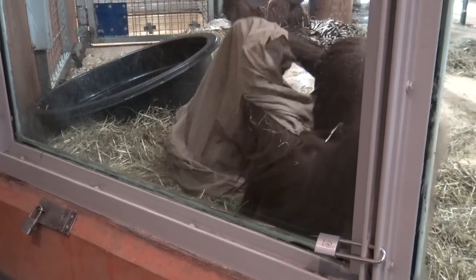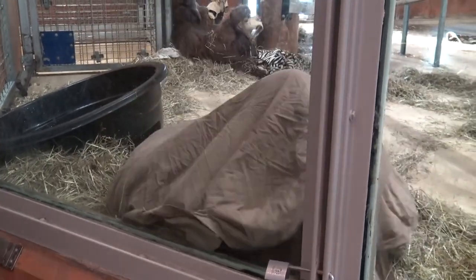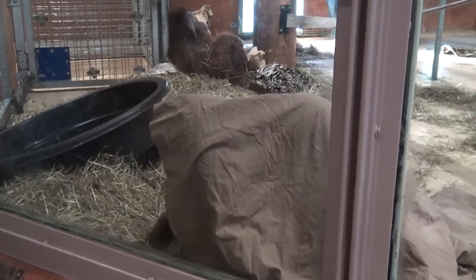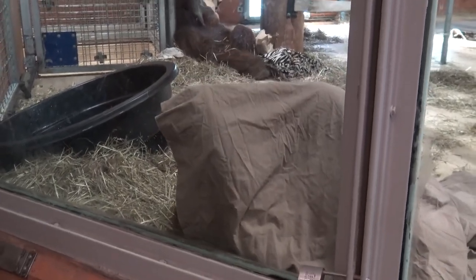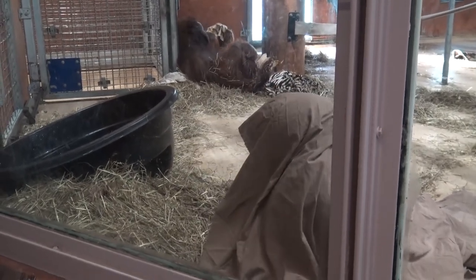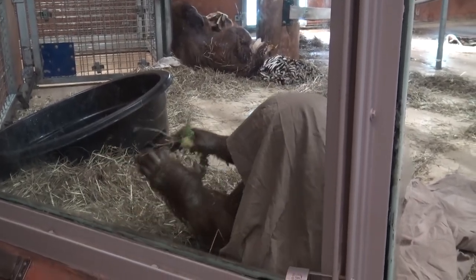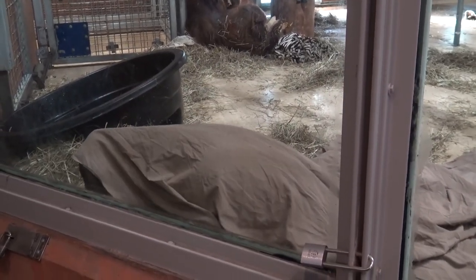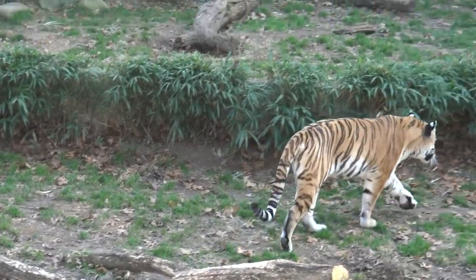Look, he's tucking himself in for the night. He's going to take a nap. That's smart. And then he's down. But in the great cat area, we found ourselves a tiger.